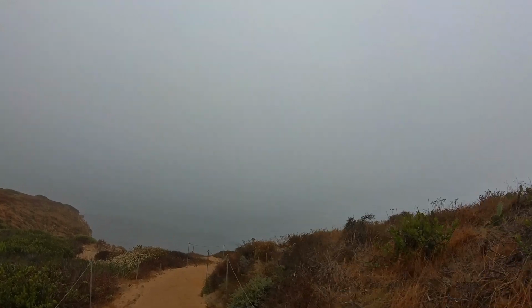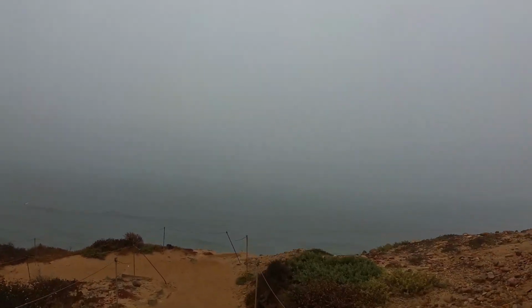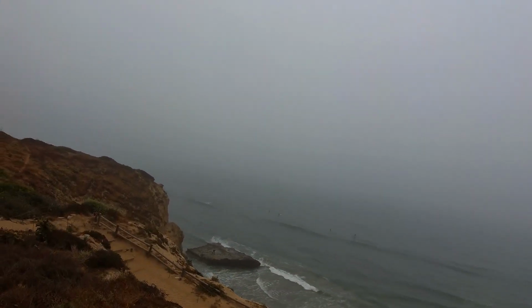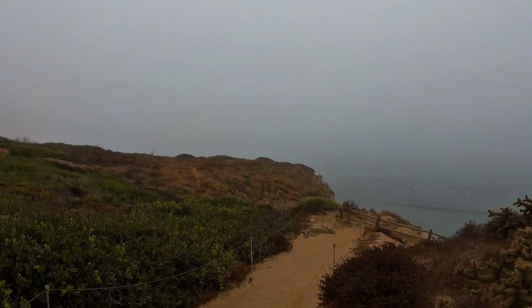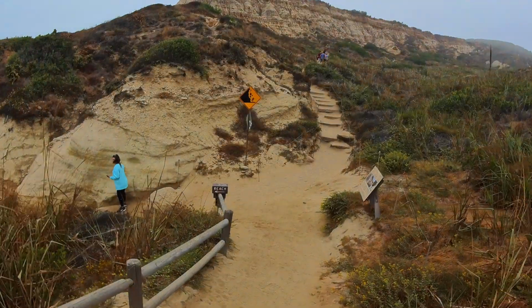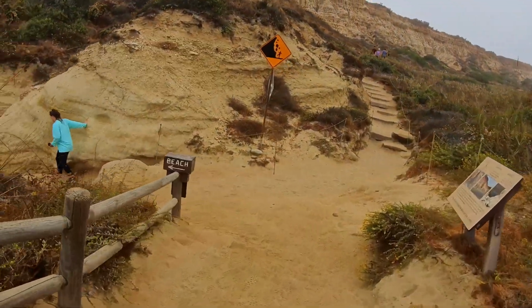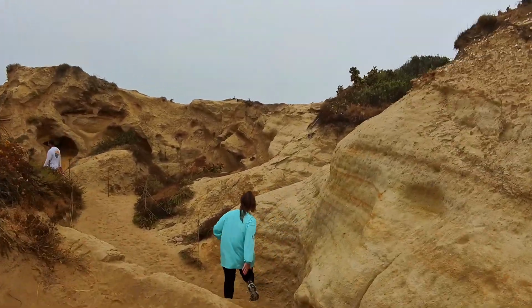Every time I come to Torrey Pines, I say, why don't I run this more often? Oh, it's like a 20-minute drive. There's Flat Rock down there. Get a close-up of that. We're gonna hang a left here. It's just the beach. And boogie on down that way.